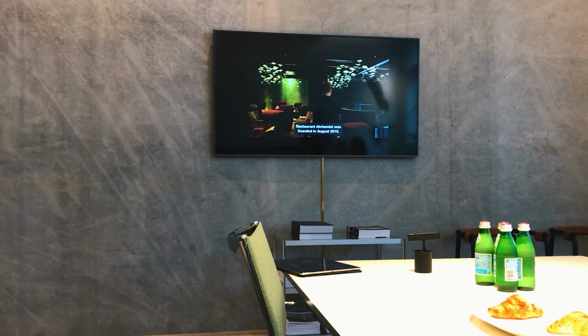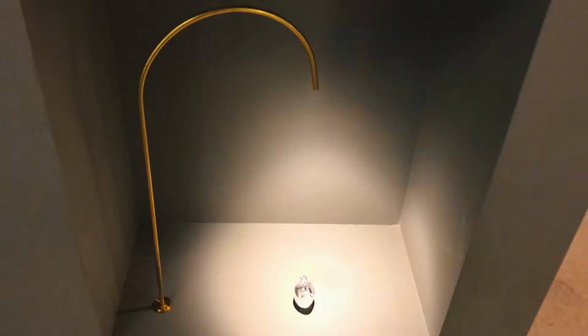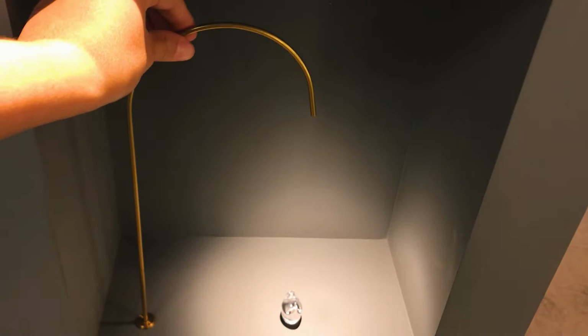They have also worked on world-famous restaurants Noma and Alchemist and have created custom-made solutions for them. Like this light from Alchemist, which illuminates only the plate in front of you and nothing else.